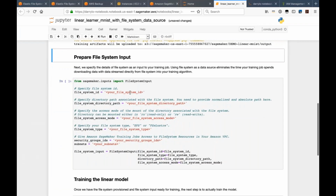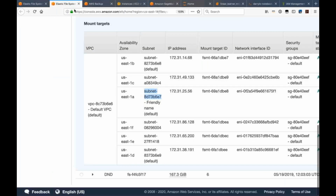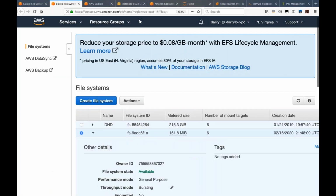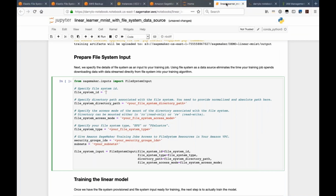In the meantime, I'm going to go ahead and grab the file system ID and all the other information for this area. So go ahead and grab the file system ID of our file system. We'll grab the path. So the path is going to be that train path. That's where all my training data is stored. Next, we're going to be mounting this as read-only for our training instances, and we're going to be using an EFS file system. Next is my security groups. So I only have one security group that I'm going to use.